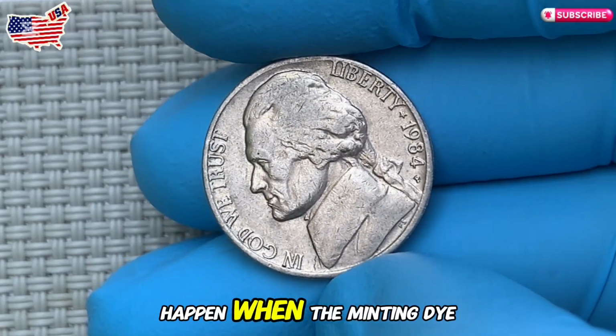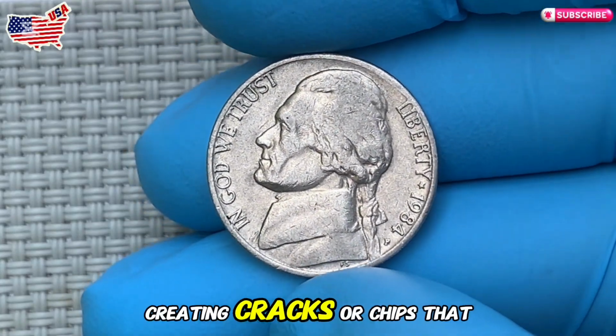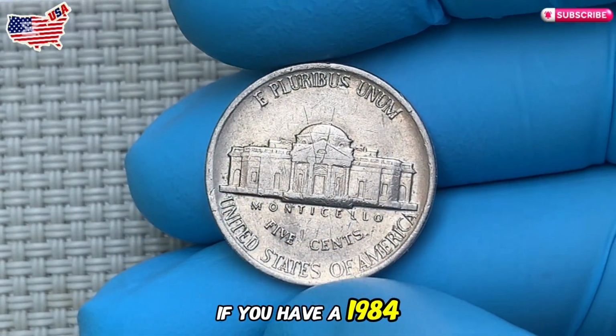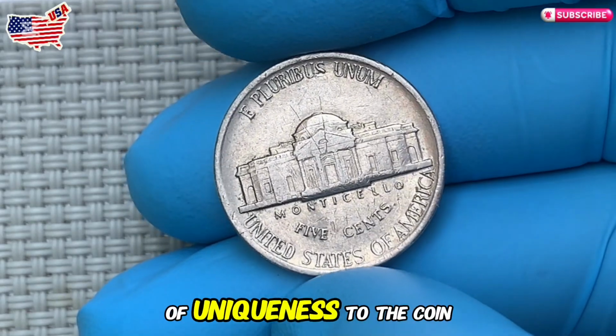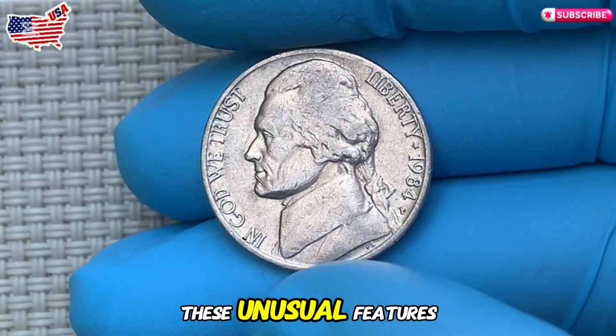These cracks happen when the minting die that strikes the coins becomes damaged, creating cracks or chips that transfer onto the coin. If you have a 1984 Jefferson nickel with a noticeable die crack, this can add a layer of uniqueness to the coin, and collectors will often pay more for coins with these unusual features.